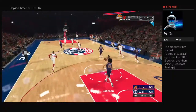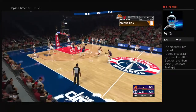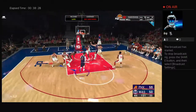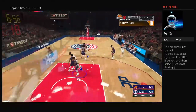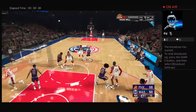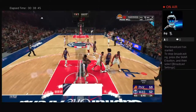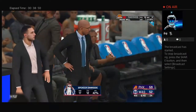Rebounded by Johnson. Johnson's got his 4th rebound in this one. Payne, the pass to Johnson. Can't hit that one. Oh, nice D from Millsap. Washington has gone 0 for 2 from outside here in the fourth quarter. Got a piece of it. Gafford passes to Dinwiddie. Soft touch off the glass. Who knows what this score would look like if he wasn't on his game tonight.